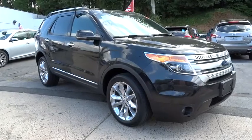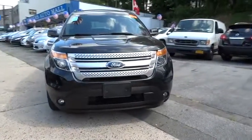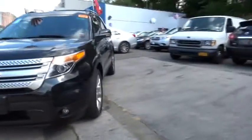The 2013 Explorer. You've got a lot of capabilities to call on in a Ford Explorer. Don't underestimate your choices. This vehicle has less than 45,000 miles. Here are some of this vehicle's great options.